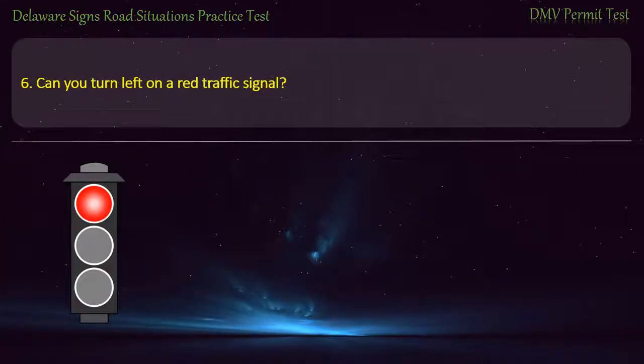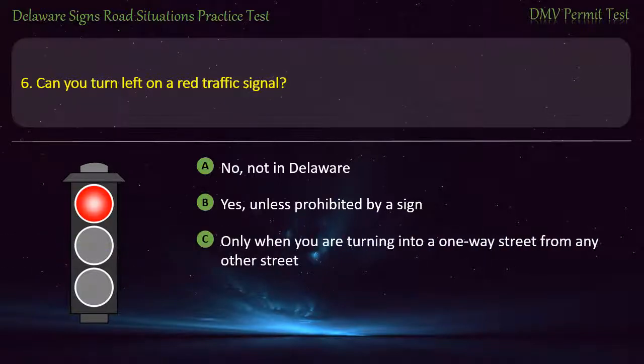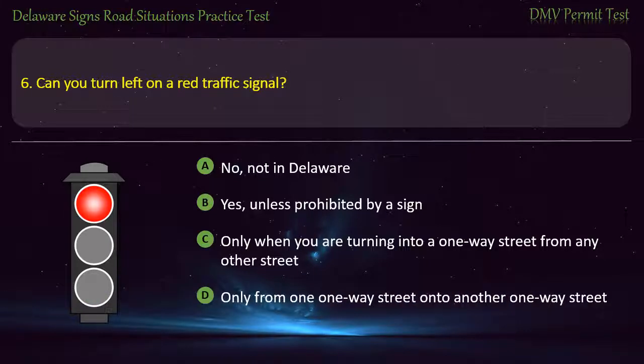Question 6. Can you turn left on a red traffic signal? No, not in Delaware. Yes, unless prohibited by a sign. Only when you are turning into a one-way street from any other street. Only from one one-way street onto another one-way street. Answer. Only from one one-way street onto another one-way street.